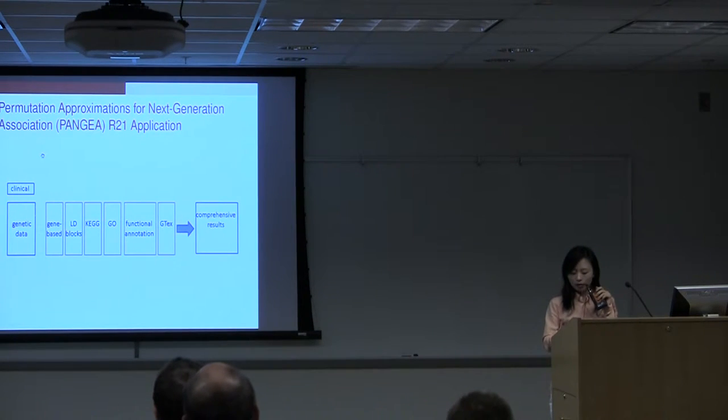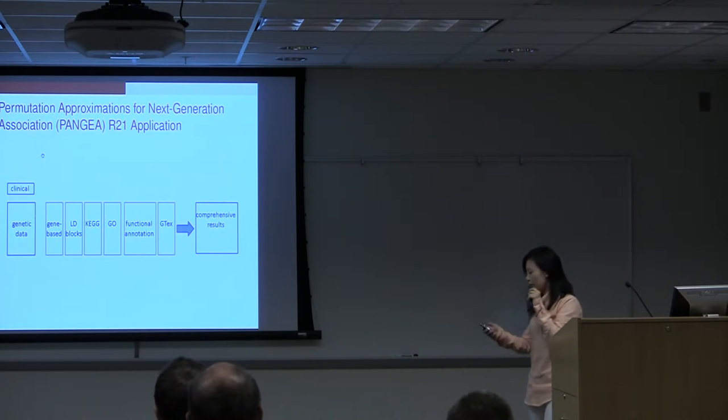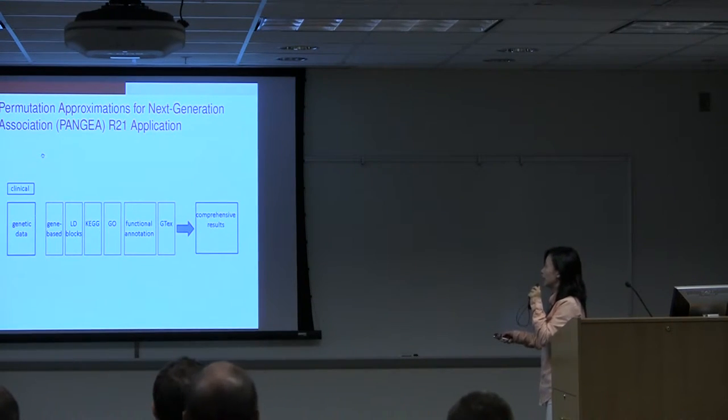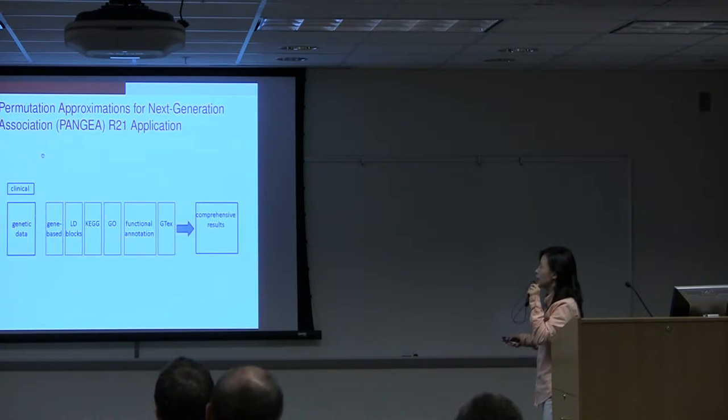So basically, if we are given a set of clinical variable data and genomics data, we need funding to support us to get a comprehensive annotation. Now, in KEGG and GO, people normally use the annotation file or SNP functional annotation. We're trying to combine that with GTEx annotation.